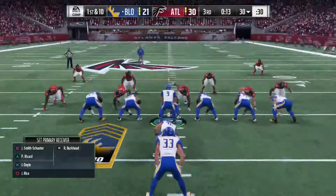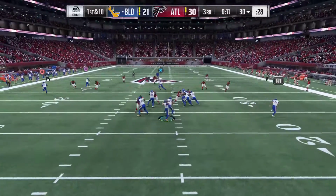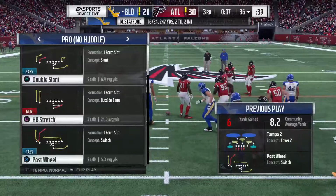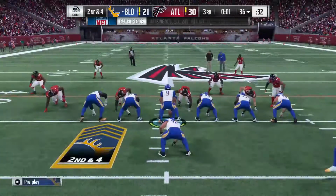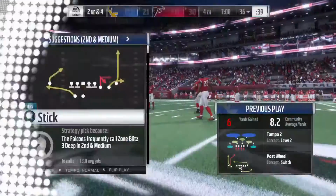Looking to jam the receivers at the line here. Press coverage look defensively. On 1st down, Stafford here. Got his man complete over the middle. It's Doyle. 6 yards on the pickup, and that'll make it 2nd down. Back now in Atlanta.